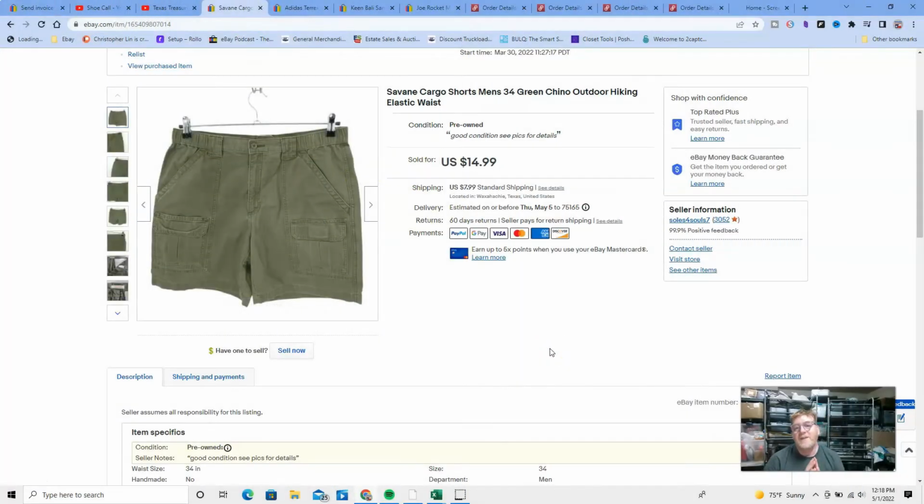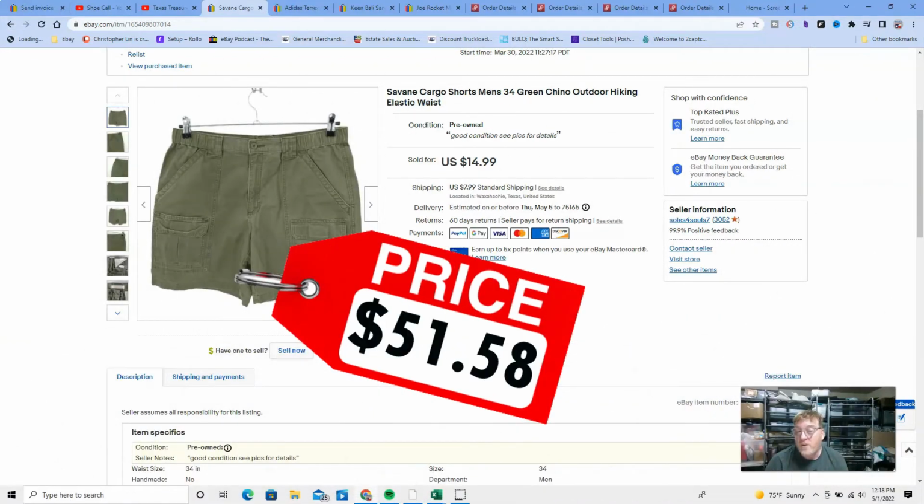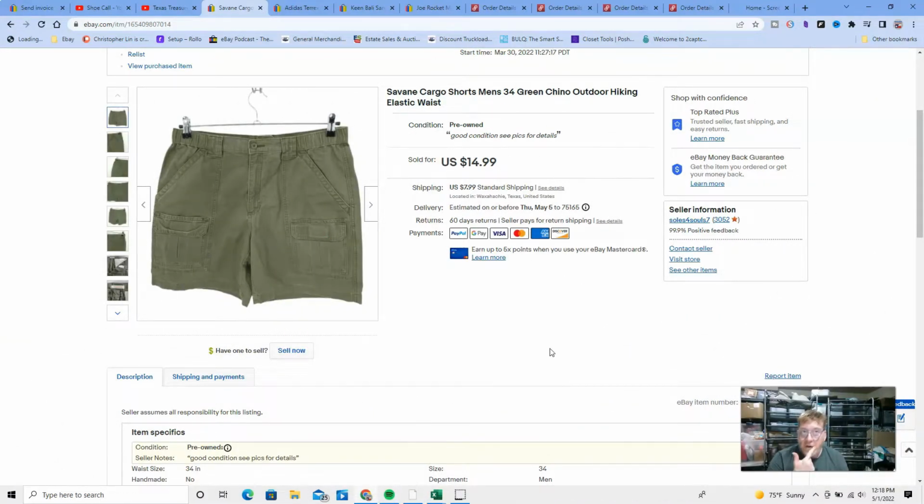Now, this one is surprising. If you look at that and you see the price of $14.99, this actually, with shipping and handling, sold for $51.58. This was an international order to, I believe, Canada. I put in the weights, and eBay calculates the price for shipping to the customer. But on a lot of international orders, my friend Kevin, aka the Thrifting Lounge, gave me this tip about Pirate Ship, and I think I shipped these for only $14. So I made some pretty good profit on these on shipping.